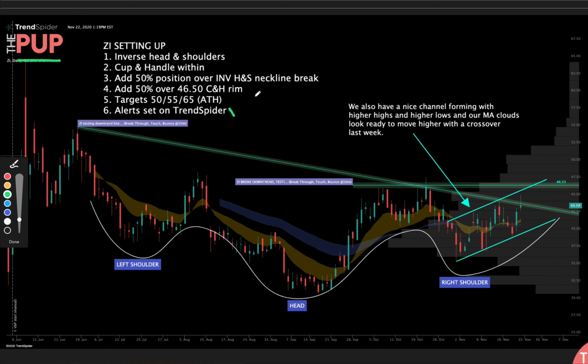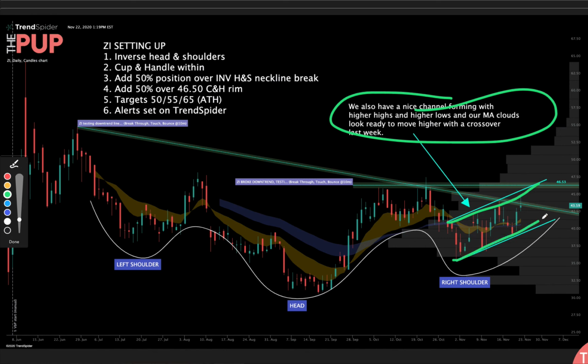I've set my alerts on TrendSpider. That will come into the room. And the other thing I noticed is that we have a nice up channel right here. So low, higher low, higher low, high, higher high, higher high. I'm waiting for that next higher high and then the breakout.